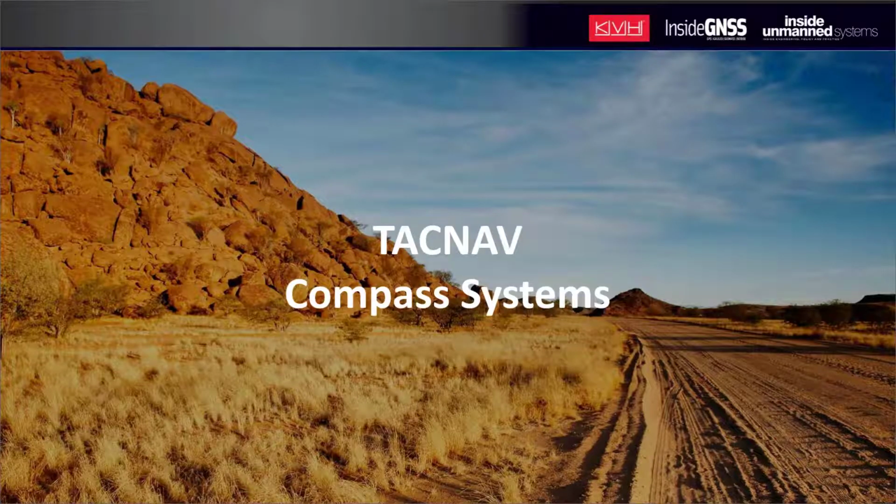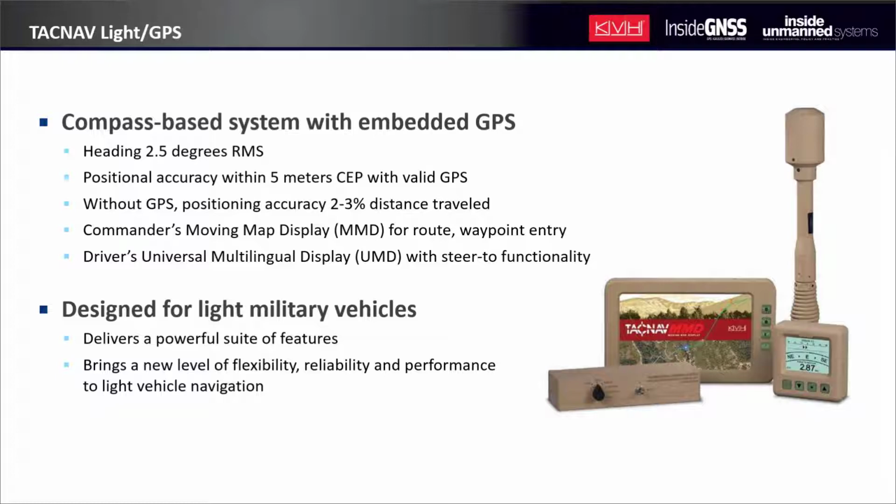As promised, I'm going to go into a little bit of detail about some of our compass-based systems. I'm really going to touch on the Tacnav Lite. It gives you a good feel for how the product line has evolved from a physical infrastructure standpoint. As you can see here, this is the Tacnav Lite with embedded GPS. It's got a physical antenna. The driver control box is something that doesn't exist with the Tacnav 3D. So the structure is going to be materially different, and we'll present the more compact Tacnav 3D box in a minute, but it's just a good look at the product line and how it's evolved over time.